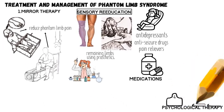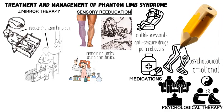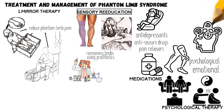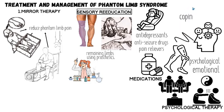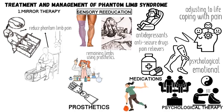Psychological therapy. Counseling or therapy can help address the emotional and psychological aspects of phantom limb syndrome. Cognitive behavioral therapy, CBT, and other therapeutic approaches can support individuals in coping with pain and adjusting to life after amputation. Prosthetics. Modern prosthetics can provide sensory feedback and improve the functionality of the remaining limb. Some advanced prosthetics are designed to enhance the sensation of touch and movement, which might help reduce the intensity of phantom limb sensations.